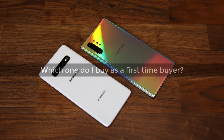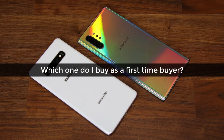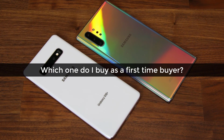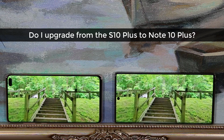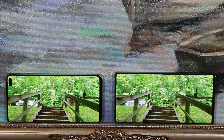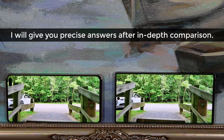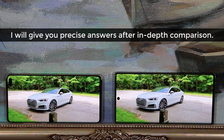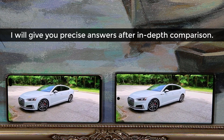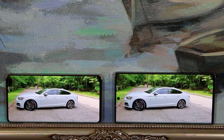And of course, naturally people are asking questions, which one is the better smartphone? If I'm in the market to buy the S10 Plus or the Note 10 Plus, which one should I buy? An especially common question is, if I own the S10 Plus, do I upgrade to the Note 10 Plus? So in this video, I'll answer those questions directly by doing a full and complete comparison of every aspect of these smartphones. In the end, we will tie everything together in a conclusion to give you precise answers you're looking for. So let's get started by taking a look at the build and design.